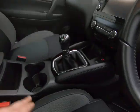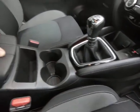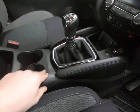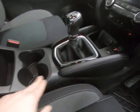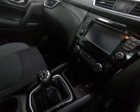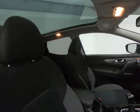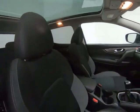Just want to lean into the vehicle and show you the centre console is unmarked. I've seen on examples in the past where around the gear stick can get a little bit scratched and marked, but not on this Qashqai. The car does have the panoramic glass sunroof.